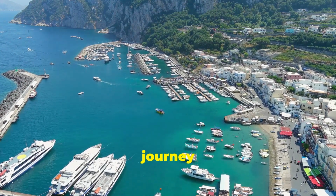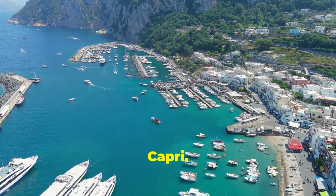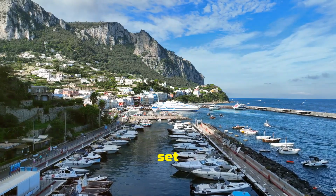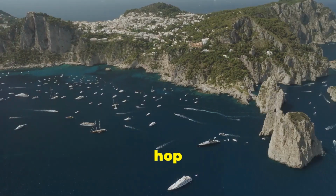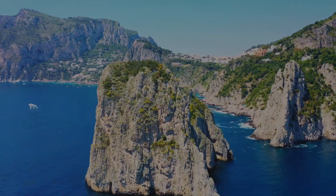We're starting our journey at Marina Grande, the main port of Capri. This is where most visitors first set foot on the island. From here, you can take a funicular up to Capri town or hop on a boat for a tour around the island.